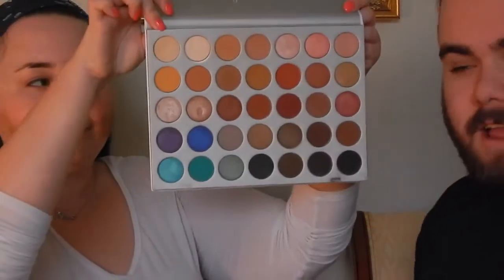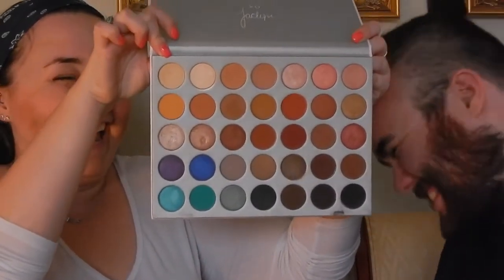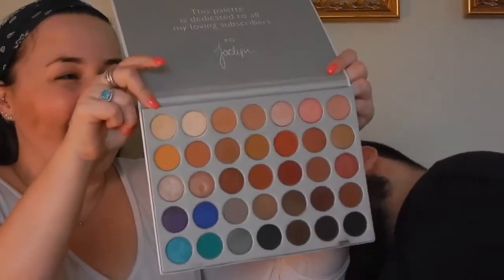Alright, so we had to bring in a lamp because the sun has decided to drop out on us. So this is Jaclyn Hill and her... This is her, right here. Is this on the eyelid? It is on the eyelid. Okay. Don't crease your eyelid. I'm sorry, I'll pull them up.